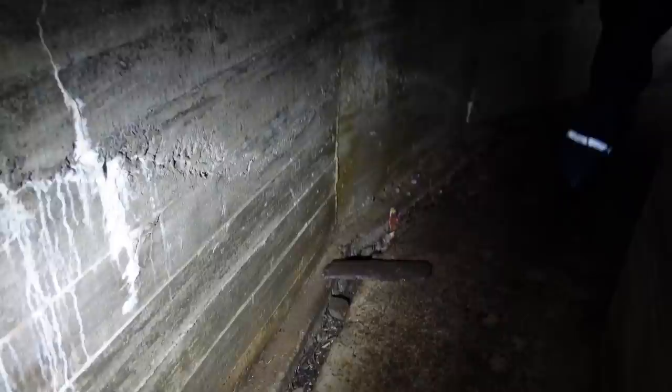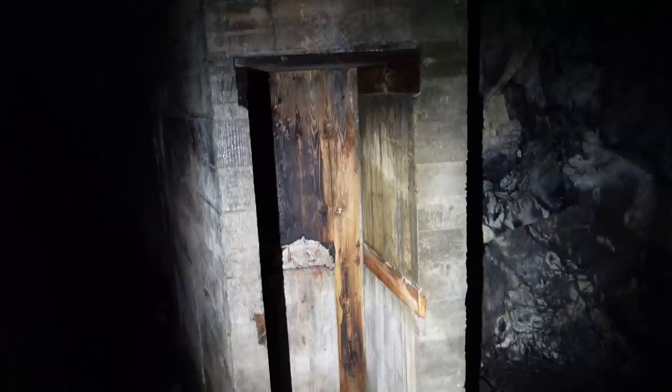Where are you going now? Okay. Let me see. Original wood. What the heck is this place? It is so big. It is so big. Give me a second. I'll get the second flashlight that I have. Just give me a second.